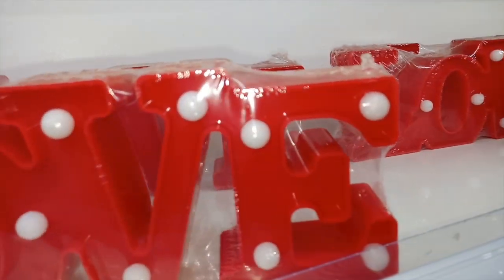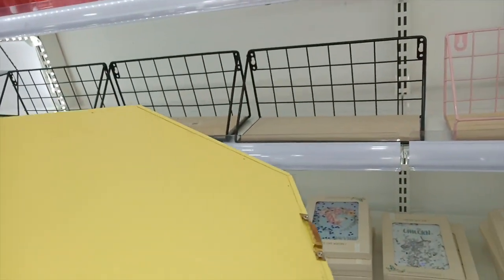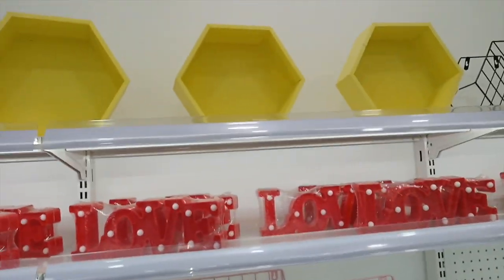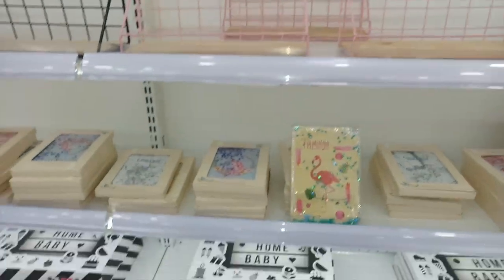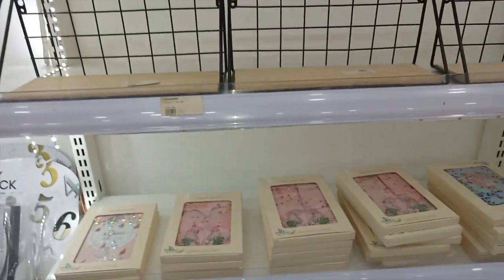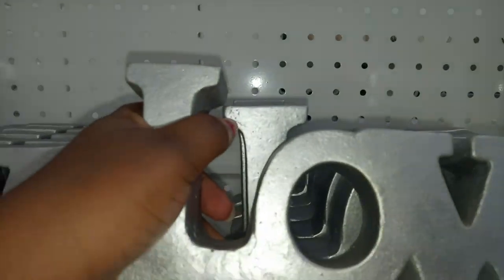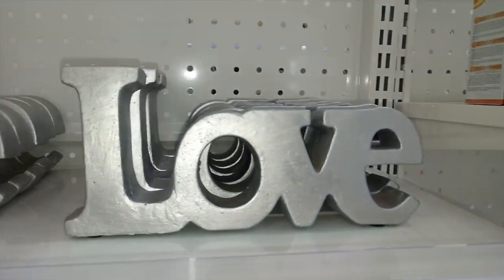And then we have these beautiful hanging shelves for 1,000 shillings. How pretty. I can only see them in one color, although you could paint them yourself. This place has amazing things, and to think that everything is going for 1,000 is amazing. Wow, how beautiful would these letters be on a shelf? I love the silver on them.